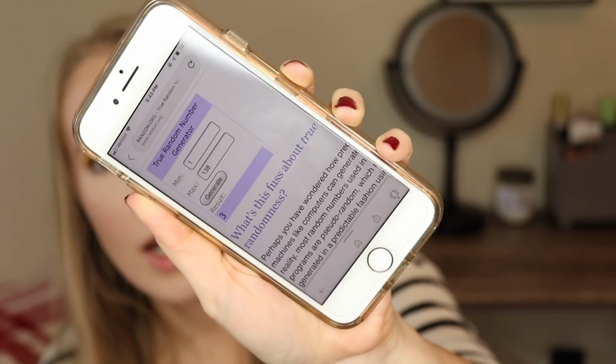And let's pick another. Alright, I got 3 this time. That is from my Nude Dude palette from the Balm, and that's the shade Flawless.